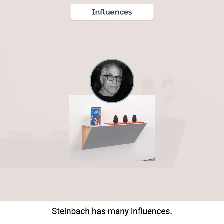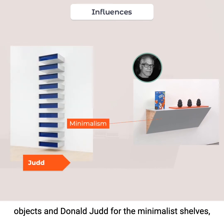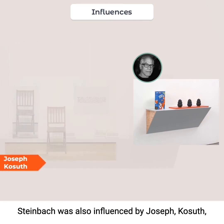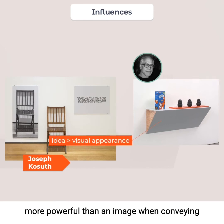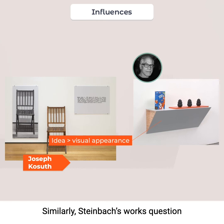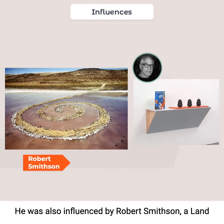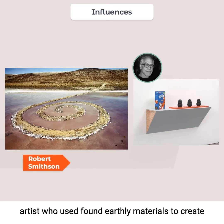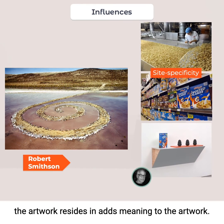Steinbach has many influences. Apart from Marcel Duchamp for the use of found objects, and Donald Judd for the minimalist shelves, Steinbach was also influenced by Joseph Kosuth, the conceptual artist who explored if the text is more powerful than an image when conveying an idea, thus investigating if the concept of the artwork is more valuable than its visual appearance. Similarly, Steinbach's works question if the idea embedded in the object is more important than its retinal qualities. He was also influenced by Robert Smithson, a land artist who used found earthly materials to create site-specific works, thus interrogating if the space that the artwork resides in adds meaning to the artwork.